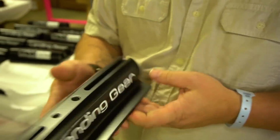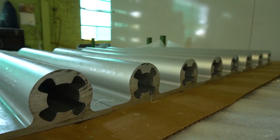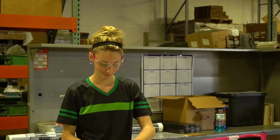So guys, this is the finished product of the landing gear. You saw it earlier in the machine shop. So it started off single block, got it machined down, powder coats, comes to assembly where our workers are putting the labels on. From here it gets wrapped in bubble wrap and tossed in a box for delivery.